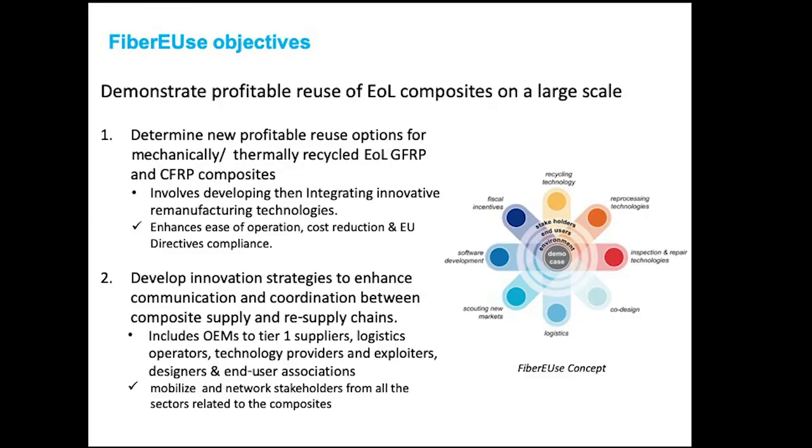So the aim of the fiber reuse project is to demonstrate profitable reuse of end-of-life composite on a large scale so that industry will take it on board. And we have identified 3 objectives that we need in order to meet these aims. The first one is to determine new profitable reuse options for end-of-life composites. And this involves developing new remanufacturing technologies and integrating them in order to maximize the benefits. And the advantage of doing this is that it enhances ease of working with used composites, it reduces cost of manufacture, and it also enables us to better meet EU directives on waste.